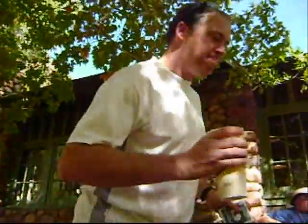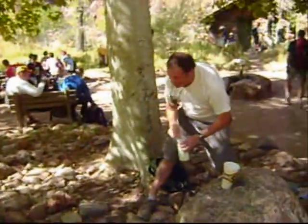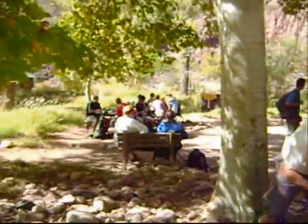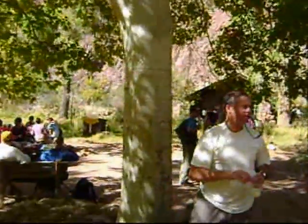They said they just ran out of ice cream this morning. Mark getting his bottle ready to go head up. People hanging around, eating lunch, relaxing.